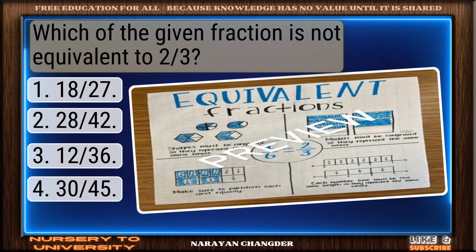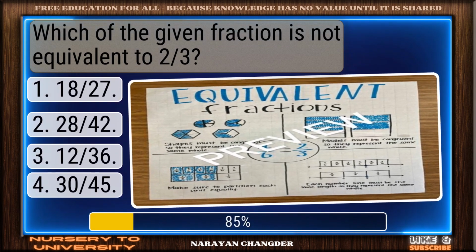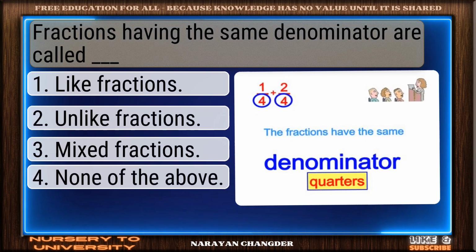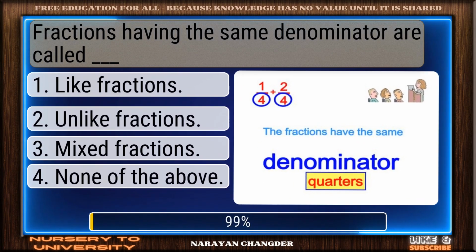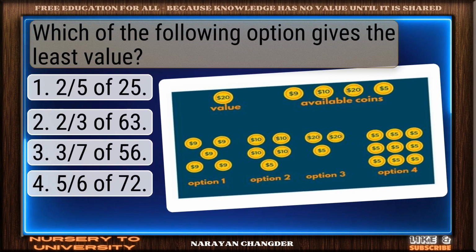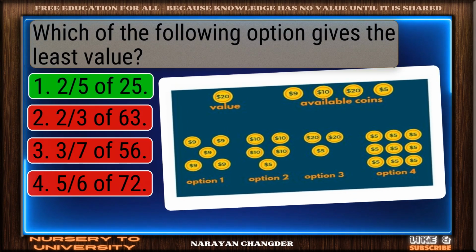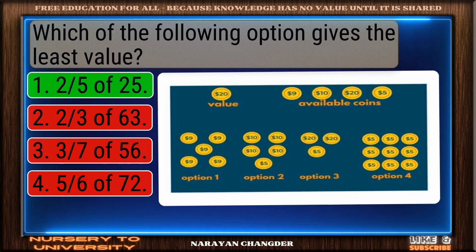Which of the given fraction is not equivalent to 2/3? Well done. 12/36 is the right choice. Fractions having the same denominator are called dash. You chose like fractions, and it is correct. Which of the following option gives the least value? Sharp thinking. 2/5 of 25 is the right choice.